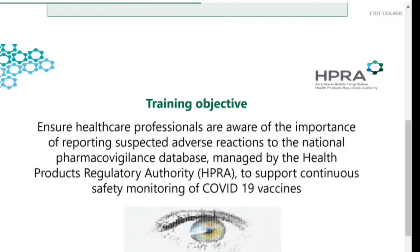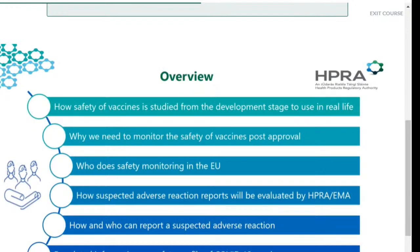so for COVID-19 vaccines. The topics included in the module cover how the safety of vaccines is studied from the development stage to use in real life, why we need to monitor the safety of vaccines post-approval, who does safety monitoring in the EU, how suspected adverse reactions for COVID-19 vaccines will be evaluated by HPRA and EMA, how and who can report a suspected adverse reaction, and we'll also finish with signposting to further regulated information on the safety profile of COVID-19 vaccines.